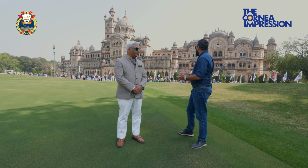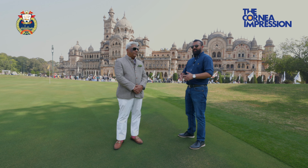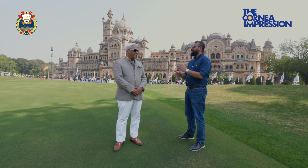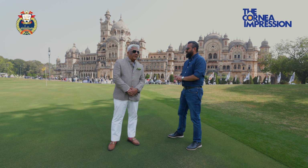So, you have a beautiful palace and a beautiful venue. It has been an epic 3 days for us to be here. The lawns are perfectly manicured and we are enjoying a display that has never been done and seen in India before. But before we go about the concours, tell us something about Laxmi Vilas Palace.